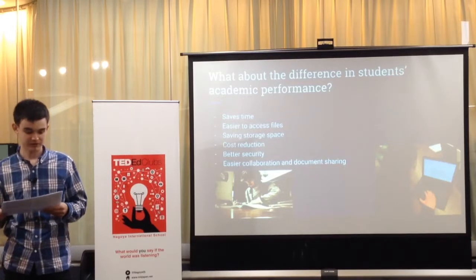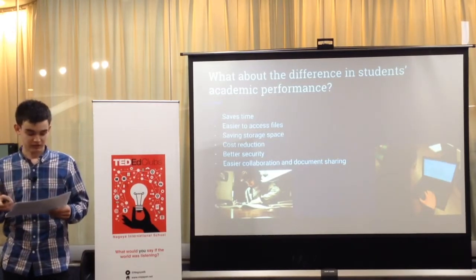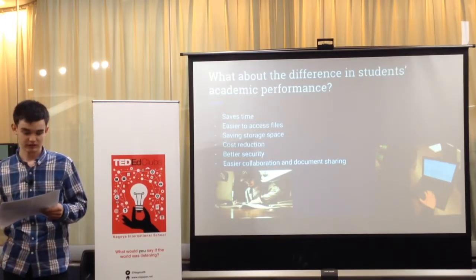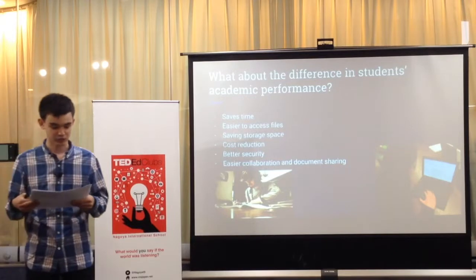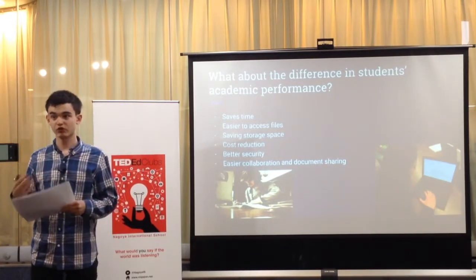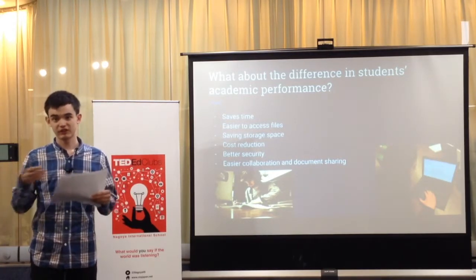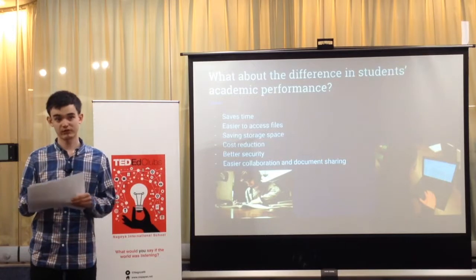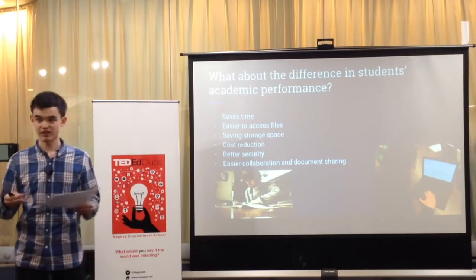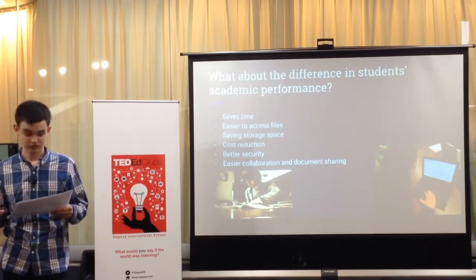work better with new technologies. And what I mean by better security, as I mentioned before, is the security for students and teachers both to protect their gradebooks and academic records. And when I say easier to collaborate, I mean by the example of Google Drive, how Google Drive is now enabling students to collaborate with each other at the same time, even if they're in their homes, which means that they don't need to be at the same place, which could increase efficiency and productivity.